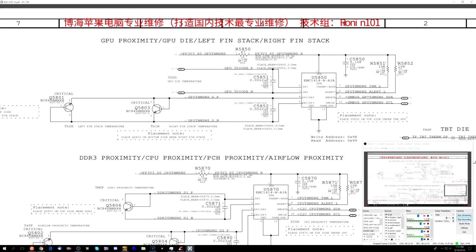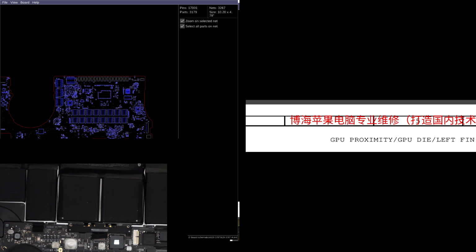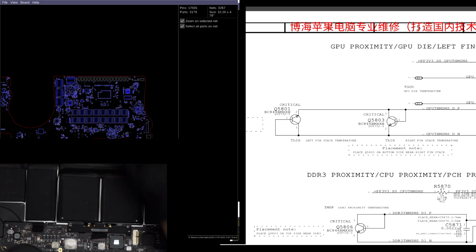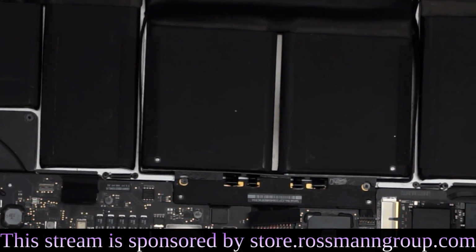They all have in common this data line, this chip, U5850, feeding at a power source. So it could be R5850 that's at fault. It could be this capacitor shorting to ground after it. It could be something on this data line pulling it down. It could be U5850 that's bad. I don't know. But what I do know is that that is going to be suspect number one. So I am going to take the board out of this MacBook, and we're going to go from there.